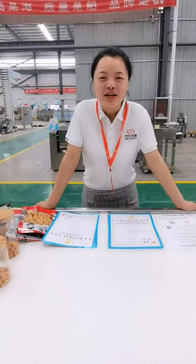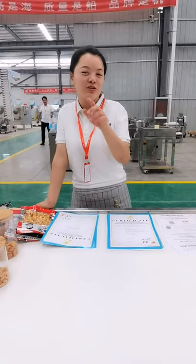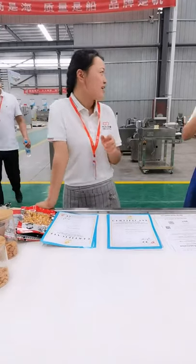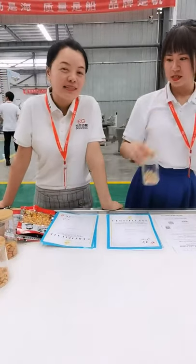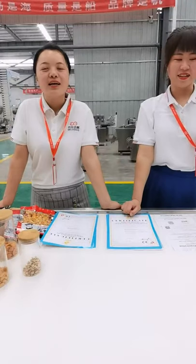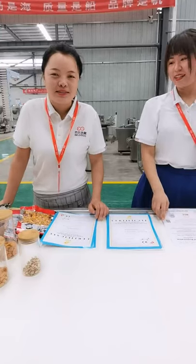I can make a prediction for the break time. During the break time, we can introduce you to the roasting machines, for example, roasting peanuts. I know there are so many cashew nuts in Africa. Yes, cashew nuts, growing in Africa.